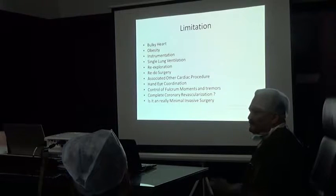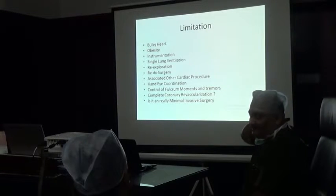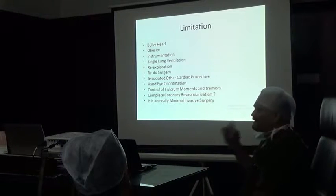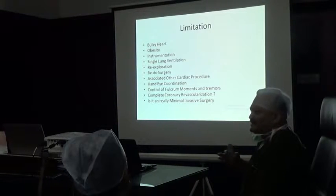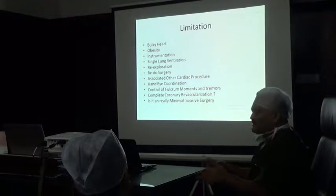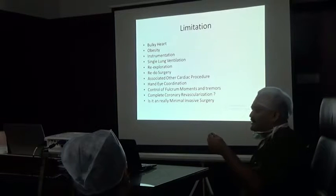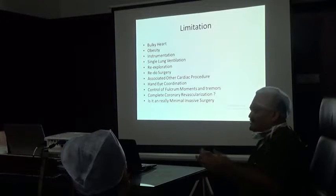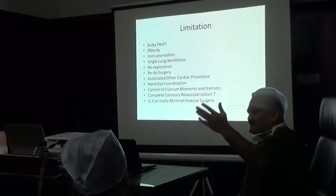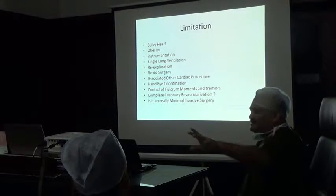Re-exploration: if the patient is bleeding, at that time you have to go again. It's very difficult in a bleeding situation. If there is minimal bleeding, yes, you can easily tackle it through the same incision. But if there is a blowout or something like that, with a traditional incision it's very quick. Even in the ICU, we open the chest. We have opened in the last 10 years 3 patients in the ICU, all 3 saved in an emergency situation.